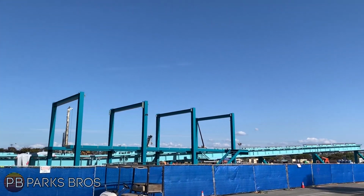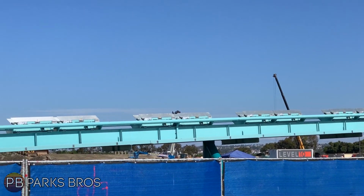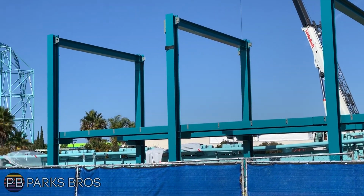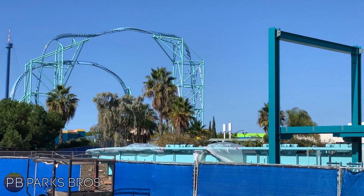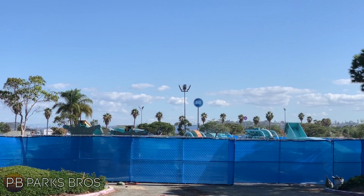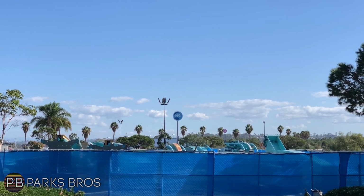I mean, think about it. On Monday or Sunday was the first piece of vertical track. Then there was crazy rains over the past 2 days. And look at how much progress has been done. It's awesome. Anyways, the transfer supports are in, which is awesome in itself. And you can see tons more track, literally tons more track showing up right next to the site itself.